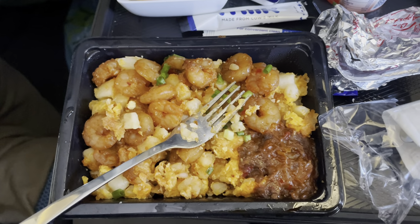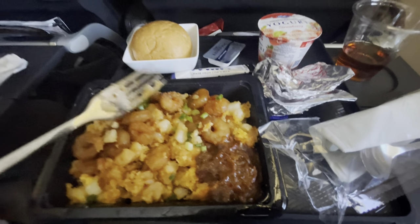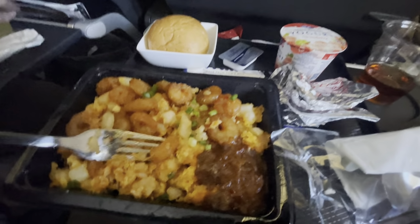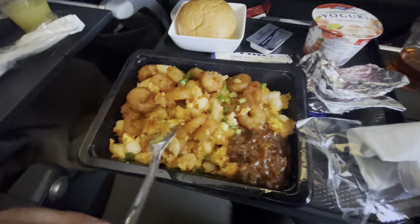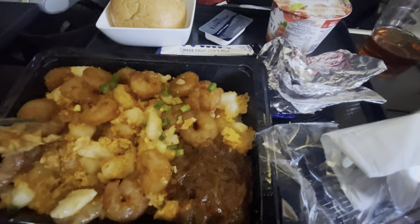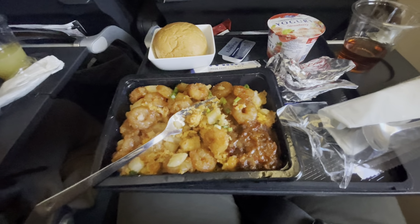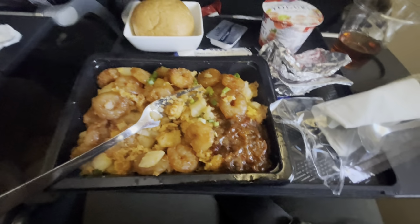Well, here is the Singapore fried carrot cake. Just had a few forkfuls. Metal cutlery, by the way. Very good. About the only thing that's good about this, though. I don't know in what world this is a carrot cake. I have not tasted or seen any carrot whatsoever. So I'm not sure what that's about. I think this is shrimp, potato, and then like an eggy rice thing. I'm not a big seafood person. It's edible for me, but I'm going to choose not to have much more of it.